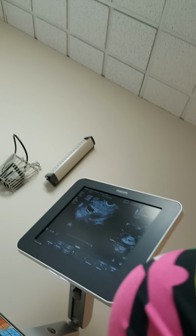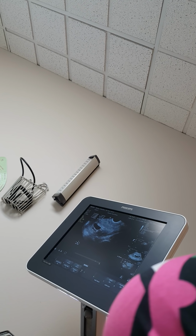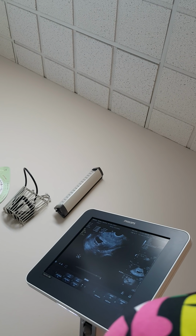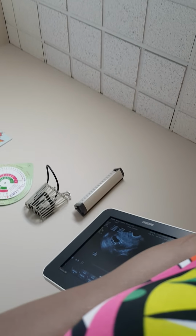Okay, so look, there's the baby. I think that's the head. I'm not sure yet. It's kind of hard to tell. The yolk sac is not in here, but this is the whole baby right there. And no leftovers, right? Hi, little munchkin. All right, well, I probably won't see you again, but you take care and good luck with everything. I will, thank you.